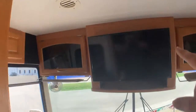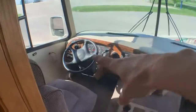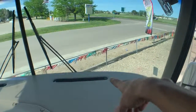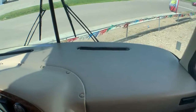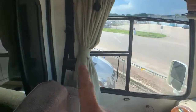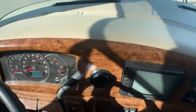Big entertainment center up here. And then this is kind of set up like an office or more living space, whatever you want to use it for. This console area is big enough to put, I'm not kidding you, a whole big golden retriever and maybe a pile of kittens. And anyways, that's it. Here's a console area. I'll give you more ideas on the dash.